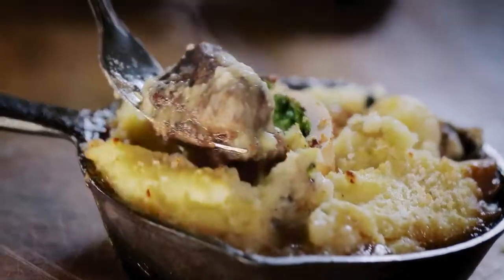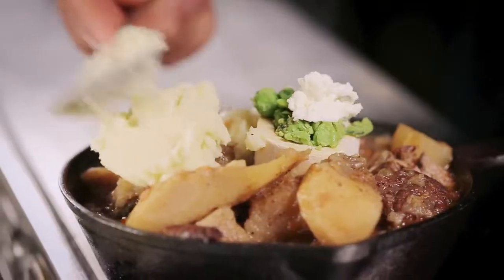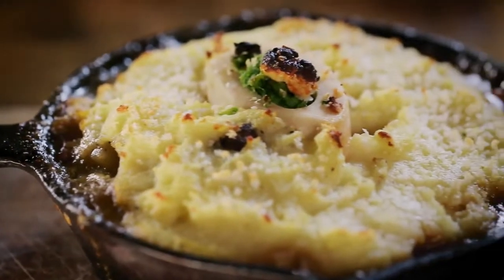Lamb in a hole pickup. The lamb in the hole tastes like Christmas. You get mashed potatoes, savory lamb. It's in a skillet. It just looks so good. Lamb in a hole. How are we starting it off?